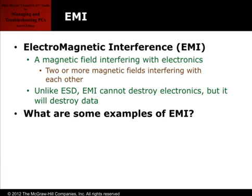It's common among large manufacturing companies. If you have a big machine and then you've got some wiring running anywhere near that machine, when it's running, that EMI could really affect the network. So ESD is a shock that can affect components and damage them. EMI is a field that can interfere with wireless signals.